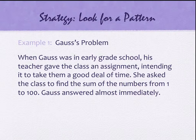All right, so this is a famous problem. This one is about a gentleman named Gauss. Gauss is a mathematician. He's in textbooks and such, his name's there. But when he was in early grade school, his teacher gave an assignment to the class, intending it to take them a good deal of time. You'll never do that as a teacher, I'm just sure of it. Right? Never, of course not. She asked the class to find the sum of the numbers from 1 to 100, and Gauss answered almost immediately.